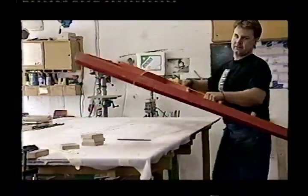Innovation and constant improvement are essential for continuous development and perfection.